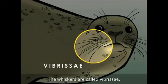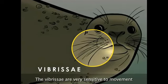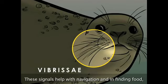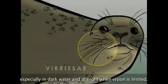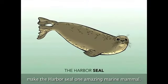The whiskers are called vibrissae, and each vibrissa moves independently. The vibrissae are very sensitive to movement and can detect the smallest vibrations. These signals help with navigation and in finding food, especially in dark water and at night when vision is limited. All of these parts working together make the harbor seal one amazing marine mammal.